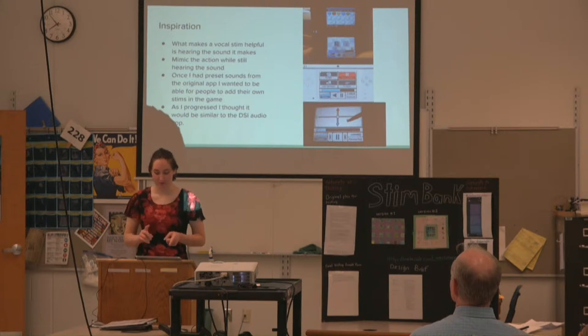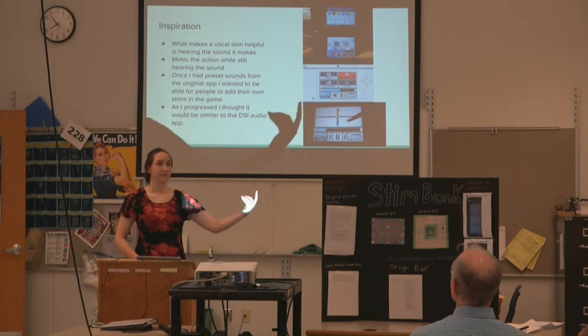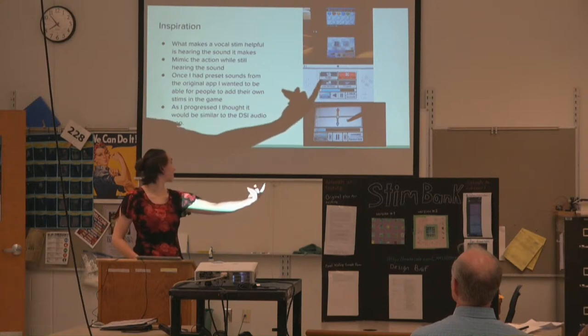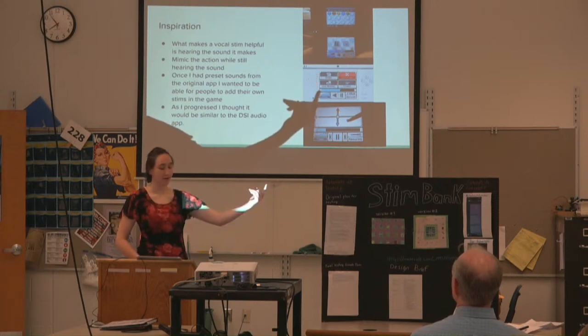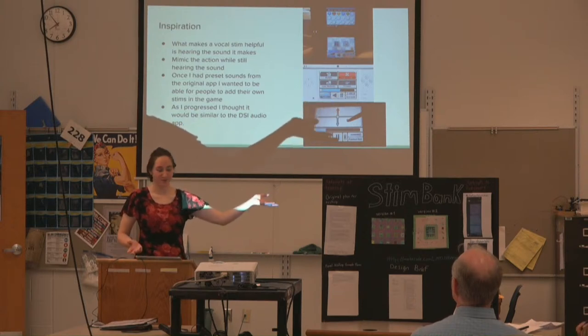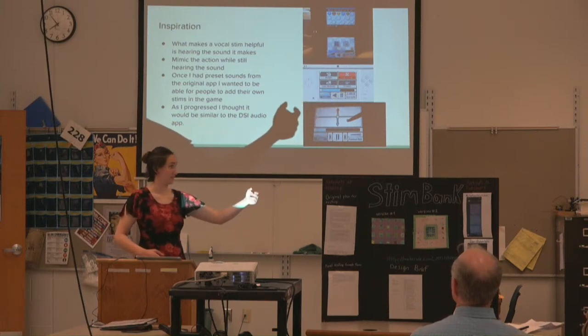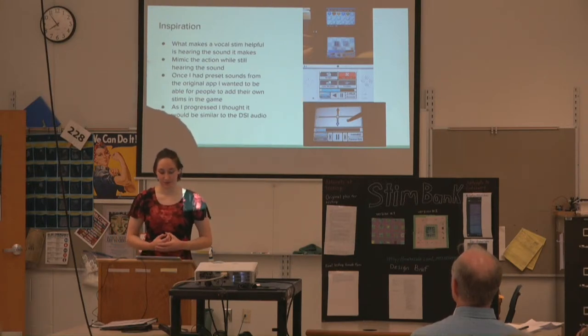backwards, you can add little filters to it. So it made it really squeaky. You can make it a harmony. This is a trumpet, so you make the sound just like your trumpet, which is a little bit interesting, especially if you're saying words. And you can put a filter on it as you're talking to a fan.